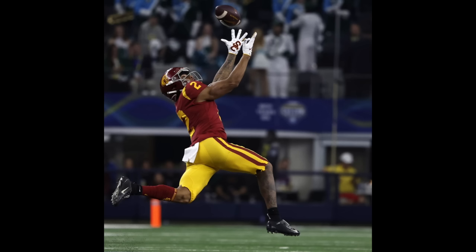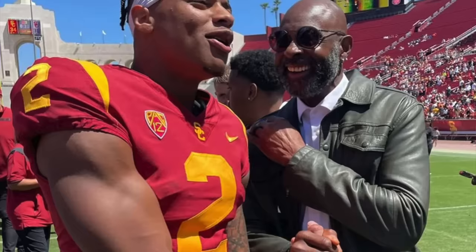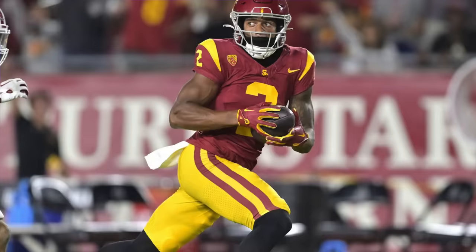So I have the Ravens grabbing wide receiver Brendan Rice, Jerry Rice's son. He's only 22 years old, still very young. He's got a 6'3", 210-pound frame. He had 12 touchdowns in 2023. I don't know why this guy is getting slept on.